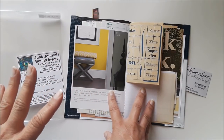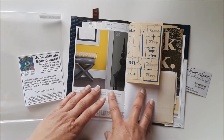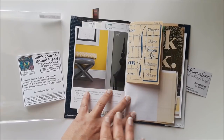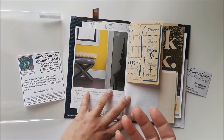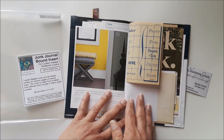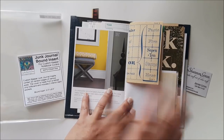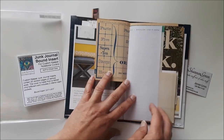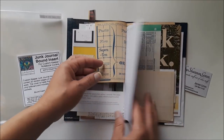Okay, let me back up. There's just so much to say all in one sentence. I have been so fortunate and so blessed to have either been gifted journals or have purchased journals or have won journals in giveaways. And I just have a beautiful collection from the best of the best of the best in the junk journal making community, the artist community. I've been very lucky and am so grateful.